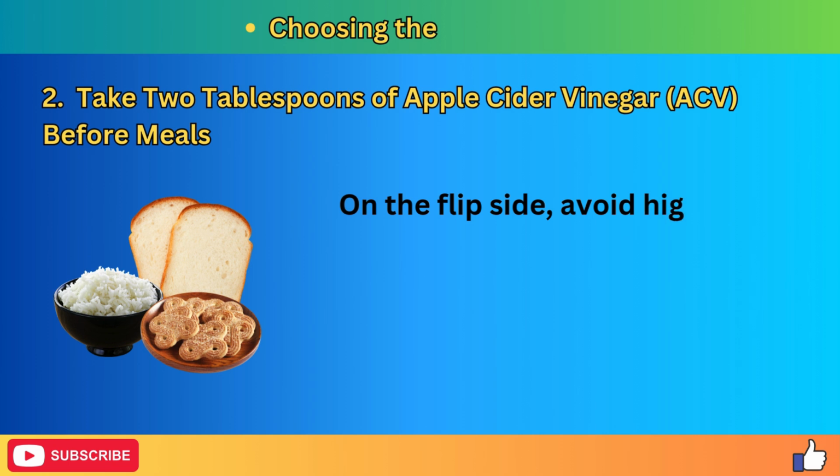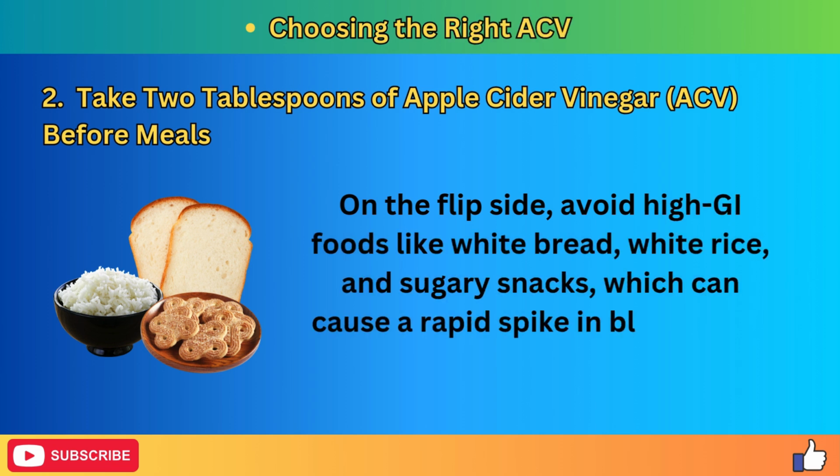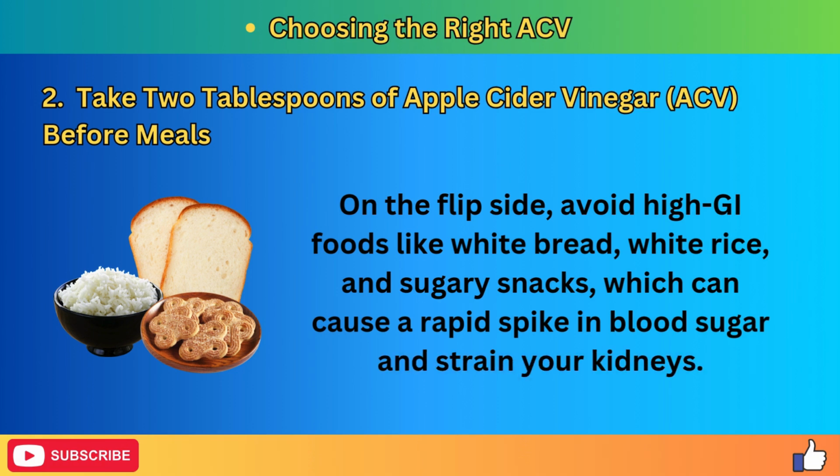On the flip side, avoid high GI foods like white bread, white rice, and sugary snacks, which can cause a rapid spike in blood sugar and strain your kidneys.